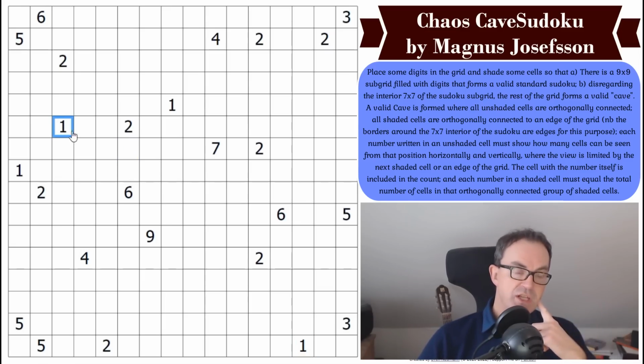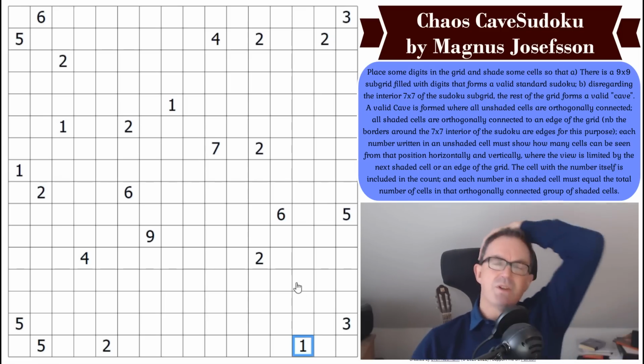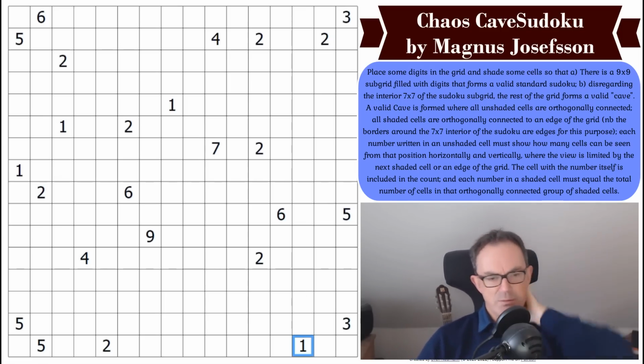wow. I've just had another thought. If that was grey, how would it connect to the edge of the grid? It would have to connect to the edge of the Sudoku grid. Although the other alternative, of course, is that this is grey. No, hang on, which way round is it? Yeah, so if that's grey, that can be part of the Sudoku grid. No, hang on. Now I'm getting really confused. Let's go back to the example.